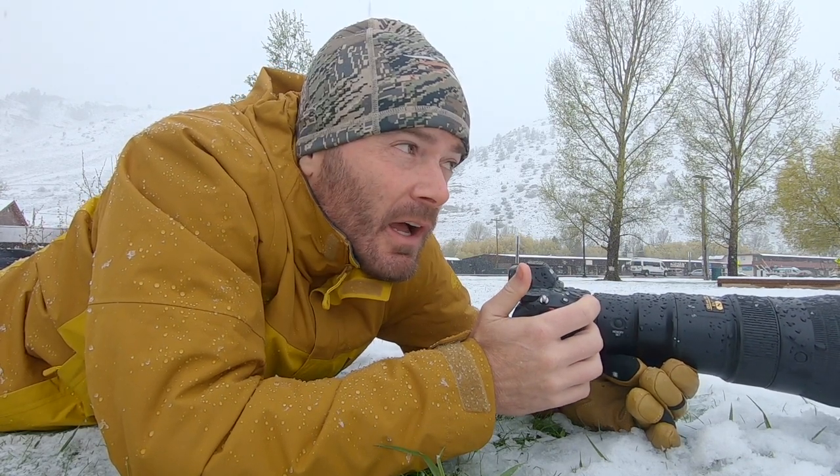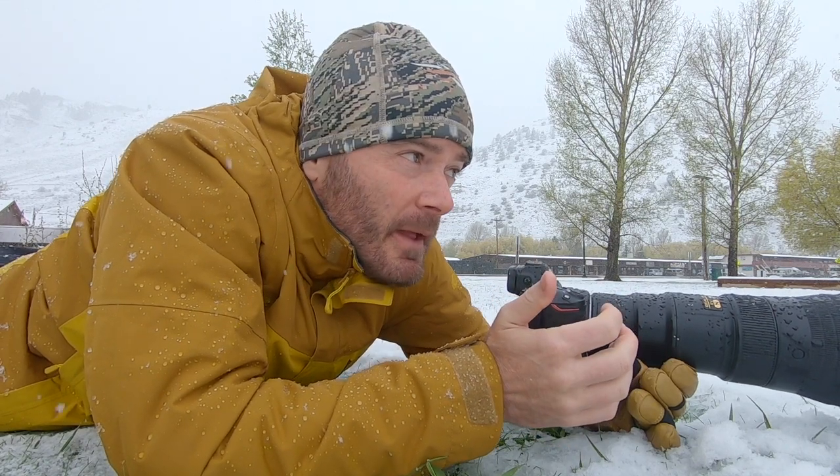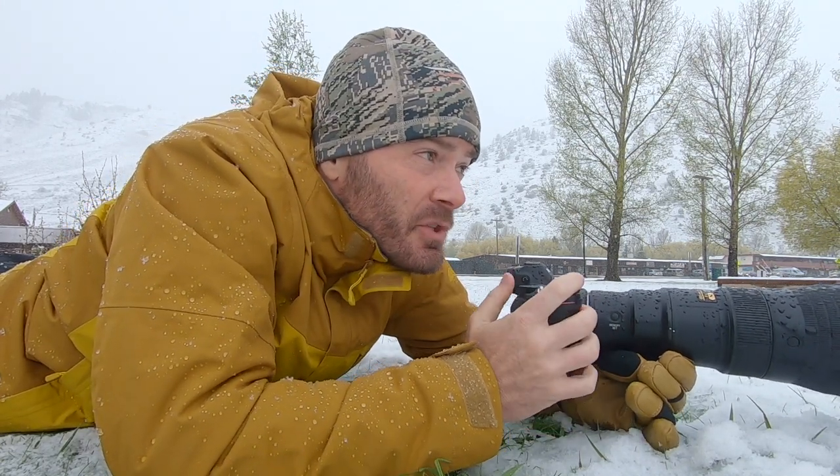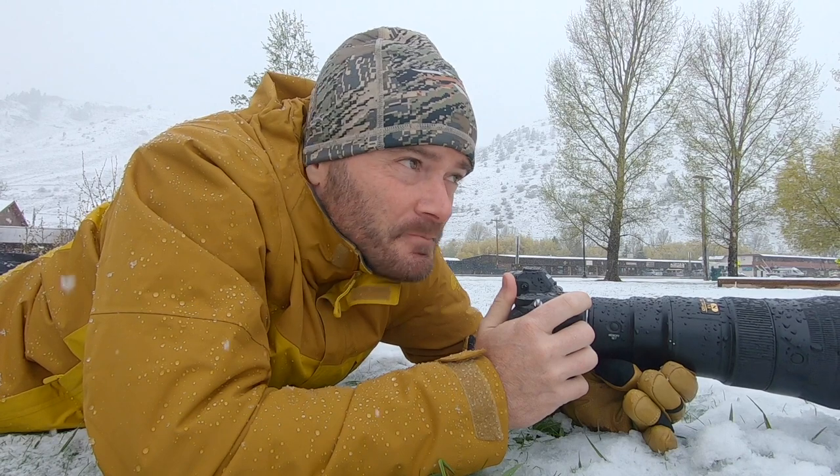So this is an example of finding something to shoot that's close to you. I'm in town, about 60 yards from the main highway here. It goes through town and up into Grand Teton and Yellowstone National Parks. I'm about a 2-minute drive from my house.